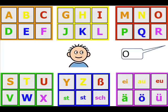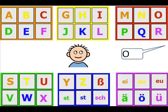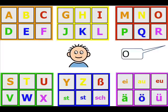As soon as you see which letter Lennart has chosen, speak it aloud so that he knows that you've understood him. And then we can move on in just the same way to the next letter. Lennart considers in which block the next letter will be found. Again, Lennart has chosen a letter in the block MNO, PQR. So now he'll show us the color and position of the second letter. He looks at the green block. In the letters MNO, PQR, P is green. Now speak the letter P so that Lennart knows that you understood him.